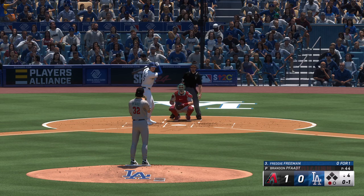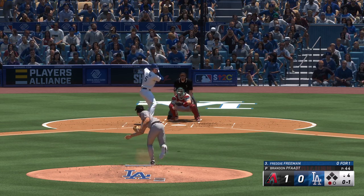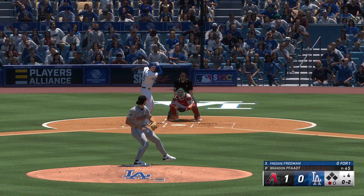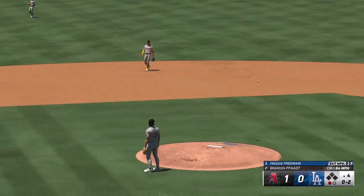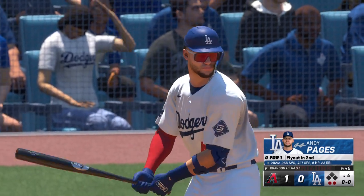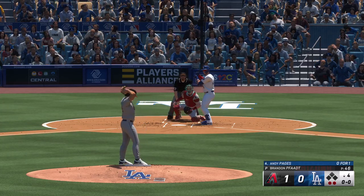Well, he's been incredibly efficient in this one. First pitch strike percentage over 70%. That's well above league average. And that's what's allowed him to pitch well up until this point. One down, base is empty. That one the other way. Suarez throws to first in time. And Freeman is retired. Andy Pages steps to the plate for the Dodgers. 0-1 with a fly out to center.